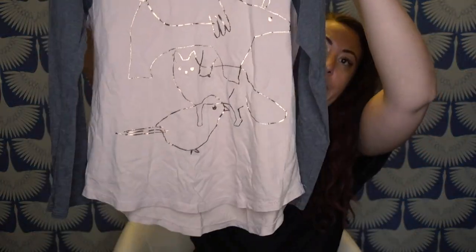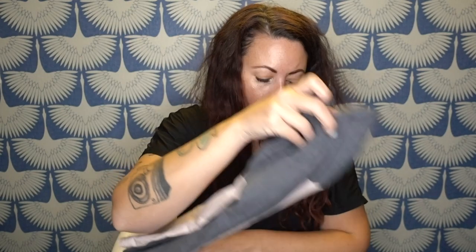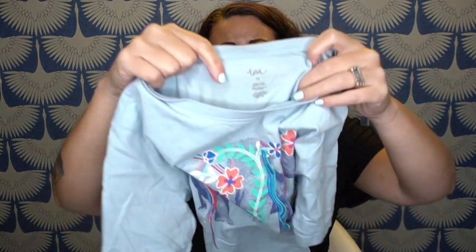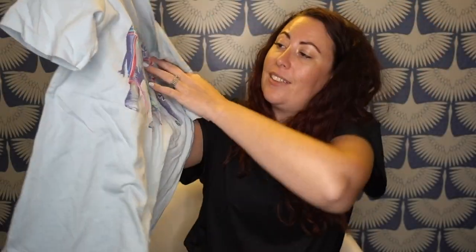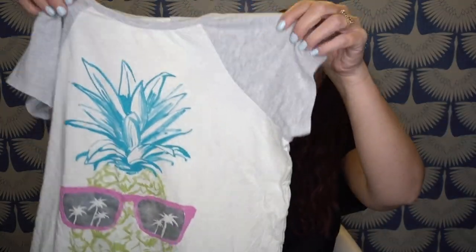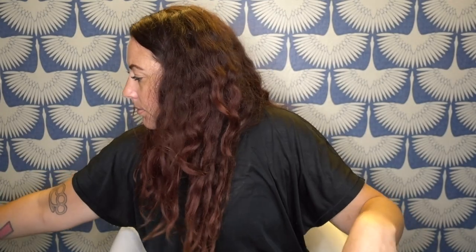This Tea Collection shirt, just like a guitar. And we have this one, which is a long sleeve and it has cats on it. These are all size 12, so they may or may not fit her. We'll see. Tea can run a little bit on the small side. And all these shirts are like $30 brand new. So, okay, I'll take them. There's another Tea Collection with a little elephant, a Tea Collection with a pineapple wearing sunglasses.